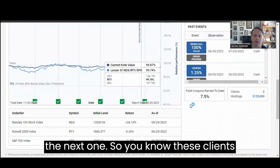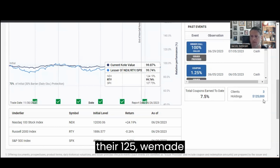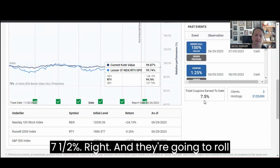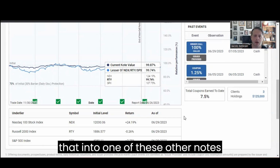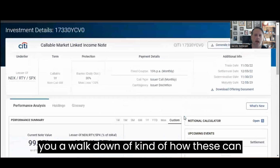So these clients here invested their 125. We made 7.5% on it, and they're going to roll that into one of these other notes that are coming up. So that just gives you a walk down of how these can work, how they're set up.